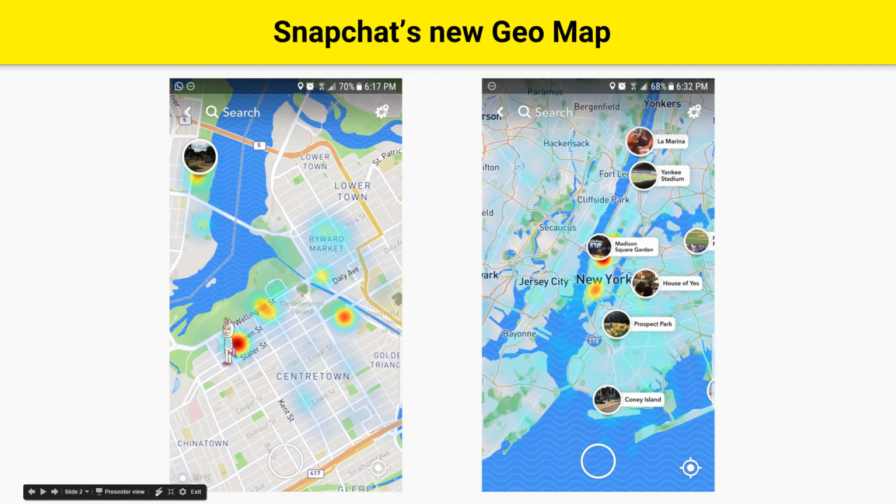So Snapchat just released a new feature called Geo Maps. It allows you to go across the world and to see what's happening. So basically there's like hot zones, like the red areas. Basically it's a heat map, and when you actually click on it with your phone, you can see the snaps that are happening at that specific location. So you don't even need to be friends with the people taking the snaps. You can just explore cities via snaps on the maps, which is pretty cool.